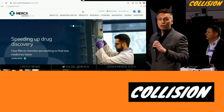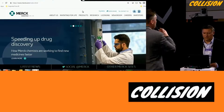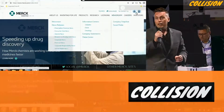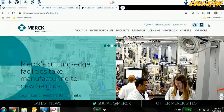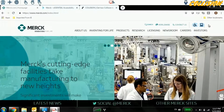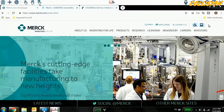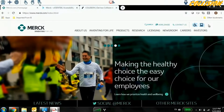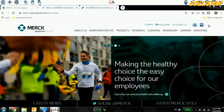So we have over 200 corporate customers around the world. This is Merck, and if you look at Merck, up at the top left of their website, you see our globally recognized icon. You don't see Facebook, you don't see Twitter, you see Essential Accessibility. Merck wants to signal to their stakeholders in their community that they're delivering an inclusive experience.